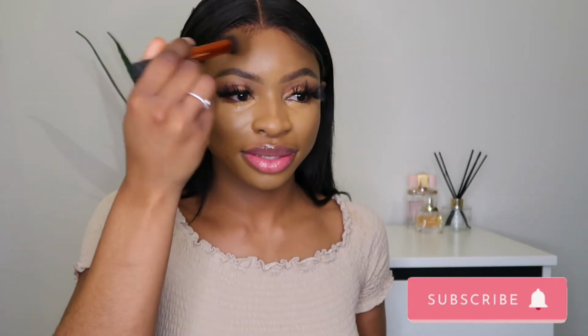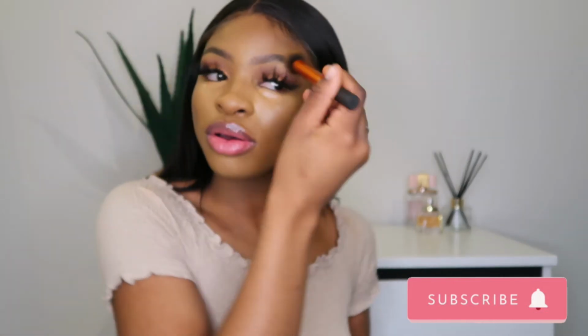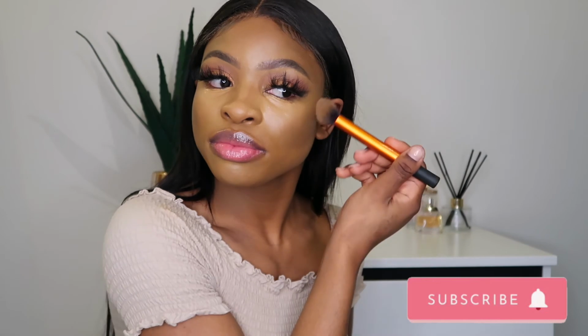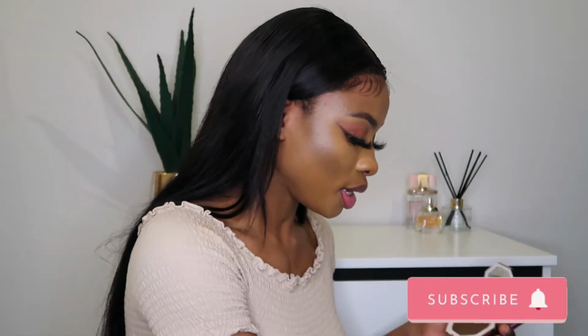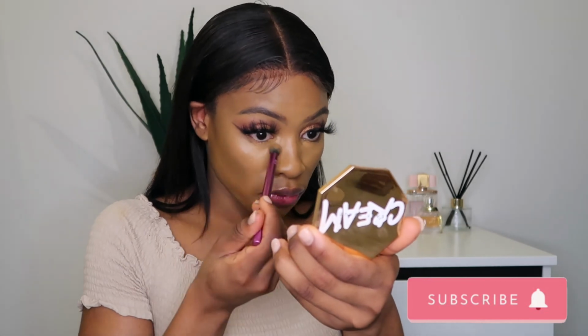So yeah, just put in some more of the contour powder, blending it, blending it, blending it. All right, guys, I'm absolutely loving this foundation. Right, let me finish this off.